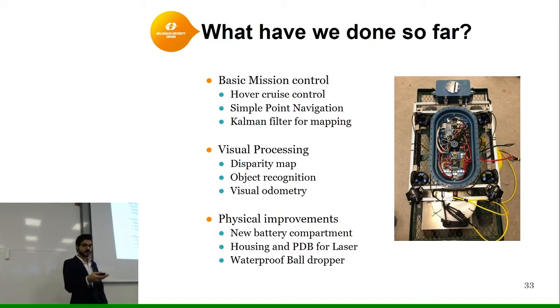So with the visual processing as well, we have a disparity map, so we can see the general shape of the bottom. And we have object recognition, which is for the competition. And as I said, the visual odometry is a bit limited, but that's because we had a few difficulties with the ZED 2 system that we had.